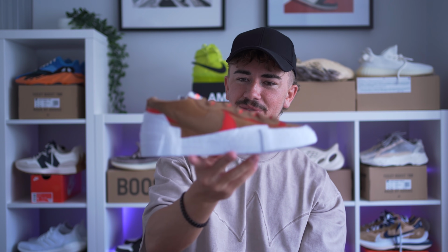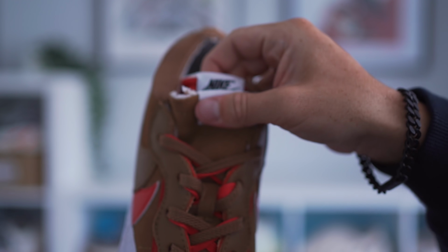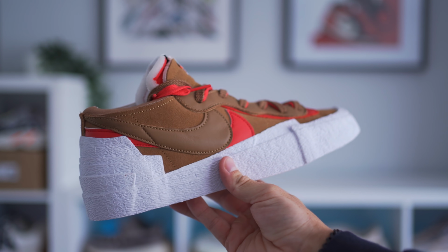I guess the Blazer Low is not going to be for everyone, especially this Sacai model, which looks very crazy. But in all honesty, I think it's a really decent shoe for summertime. Now this could kind of translate to a fall shoe, but those two first colorways, I still have my Magma Orange pair, and I've really been liking those.